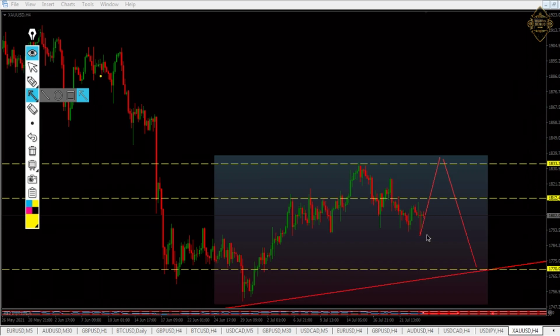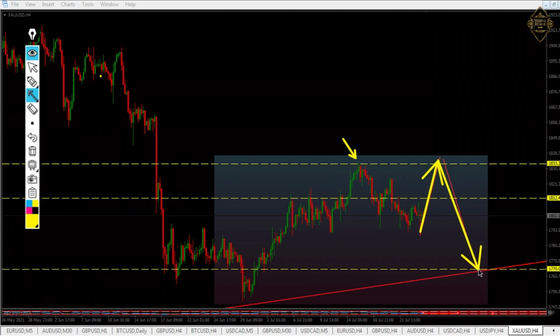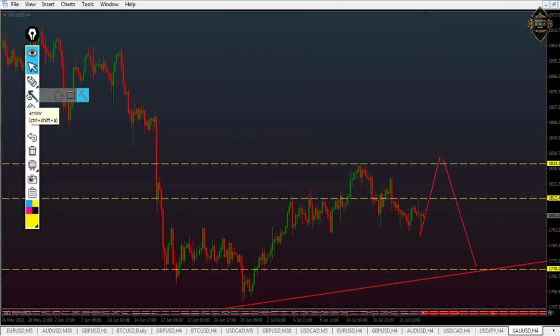Sorry. So our view, it will go up and touch that level here at 1,833.23. And from there, it's going to fall down to here to 1,770. Then from here, it will go up again. And I will tell you why. That's just our analysis and our view to it. And you can use your trading strategy or your trading system, as we said, my friend.